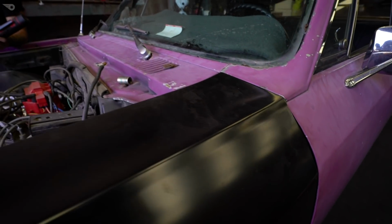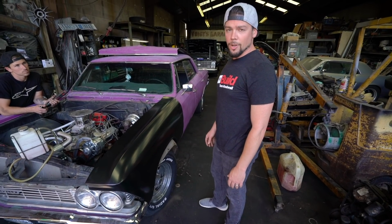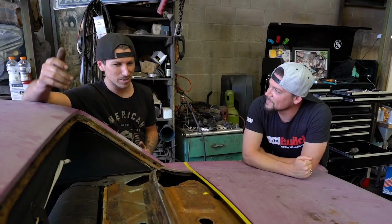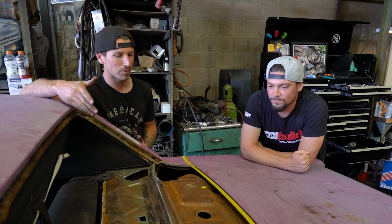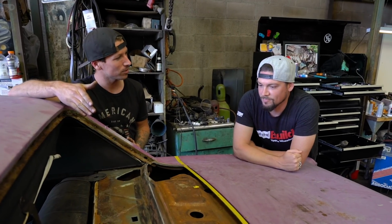So we're gonna call in our buddy and see if we can get a little bit of help. Not that we're in over our heads, but we're in over our heads. I saw that we had a lot more water damage up here where the rear window was, so I figured we'd get to this first before we don't have any metal left back here, you know?